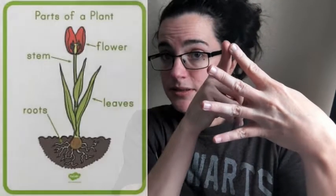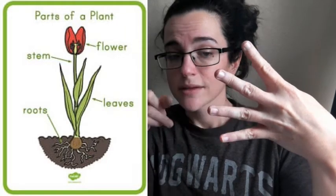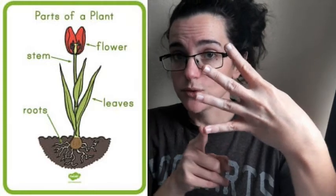So the four main parts of a plant, can you remember what they were called? The four main parts are the leaves, the flower, the stem, and the roots.